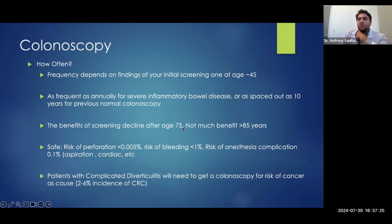So if you got your last colonoscopy at 75 or 80, by the time you're 85, it takes years and years and years for polyps and cancer to form. So the benefit really kind of wanes after 85. It's a safe procedure. So what are the 2 biggest risks of the actual scope?